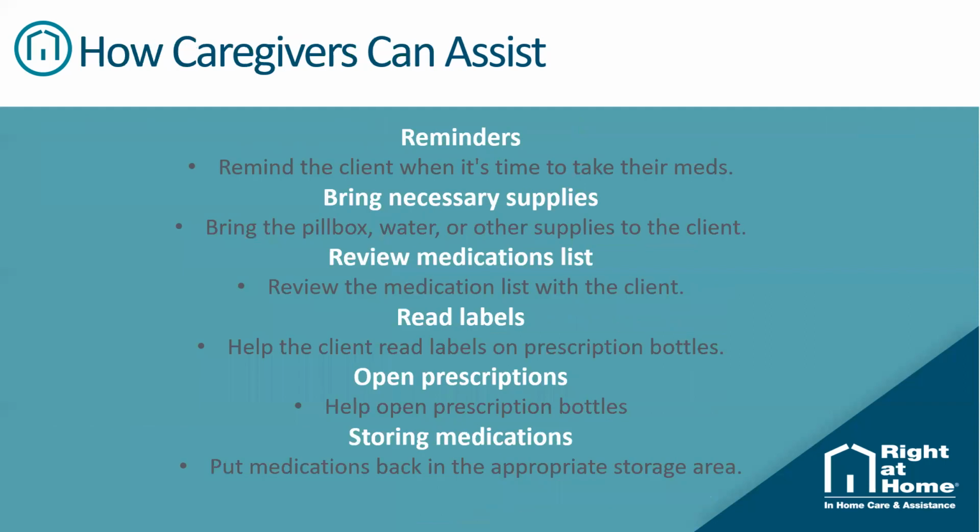A couple reminders. Remind your client when it's time to take the medicine. Set up the medicine and the supplies for them, such as bring the pill box, water, or any other supplies that the client might need. Review the medicine list with the client and your care plan or the office. If something doesn't seem right, always call the office. Read the label. Make sure that it's very clear, precise, the person you're giving it to. Open the bottle. Place medicine back where you got it or store it away.